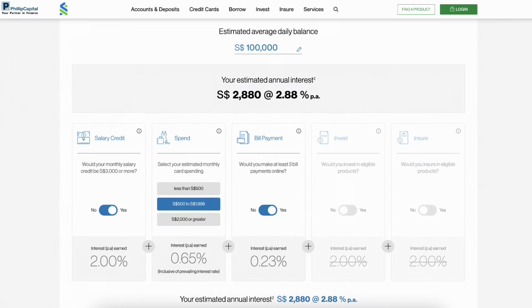If you look at the Standard Chartered calculator, fulfill the salary credit of $3,000, pay 3 bills of $50 each, and also spend $500 on the Bonus Saver card, I'll get an effective interest of 2.88% on an average daily balance of $100,000. Which is really not fantastic, right?